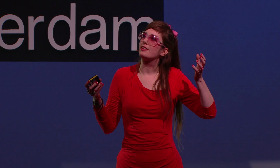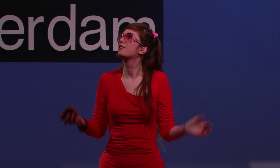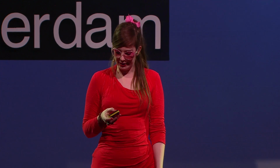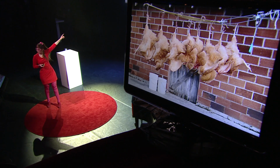I investigated a little bit in this, what I could do in the same way with other animals. And I was like, oh, I'm an artist. How can I use this method? And I found a way to use the skin of chickens without skinning them before. You just hang them on hooks. You can see it over there. This is in my own garden.